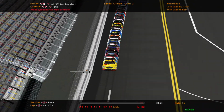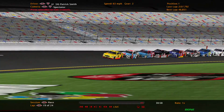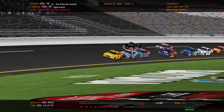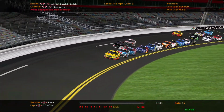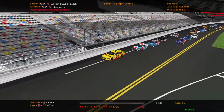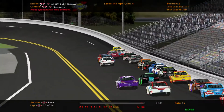The final one of the night. Into the restart zone for the 34, Patrick Smith. And we are back racing at Daytona. 8 teammates spun the tires a little bit right there. We'll see if Octavio can get to him and give him a push and not try and jump to the inside. Looks like the A3 does have a run. And he pulls low. That's for second.